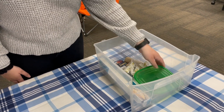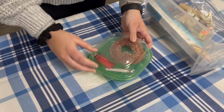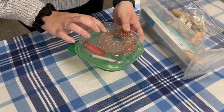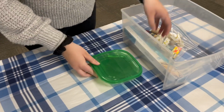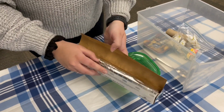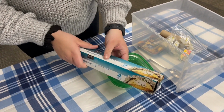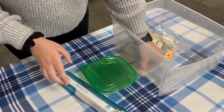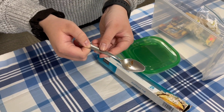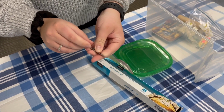We have the last drawer of the cabinet. This is what's called a Poor Boy kit. We have a tire gauge, a little scrubby thing, and a lighter, and this can be used to smoke crack. Got some aluminum foil. If this is missing from your kitchen, definitely good to check in with your kids, as this can be used to store drugs. And we have a spoon with some residue on it. This can be used to cook drugs like heroin.